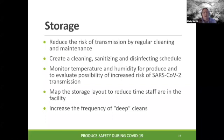Yeah. And again, those deep cleans, the more you can do, the merrier. That makes sense. Again, going back to module one, which is our mechanism of transmission, for SARS-CoV we know that the deep cleans may or may not have to increase in frequency, but they still have to happen. Next slide.